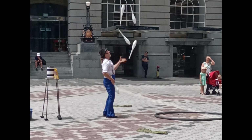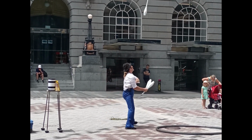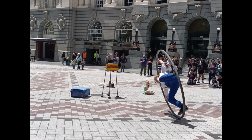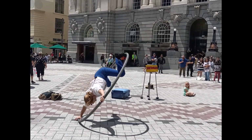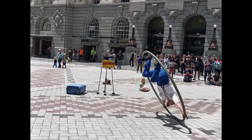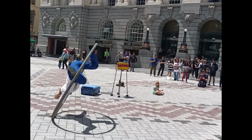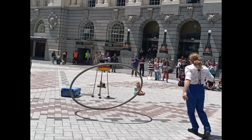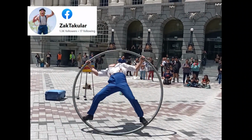Britomart Transport Center, also known as Britomart Railway Station, is the public transport hub in the Central Business District of Auckland. The space above the train station, which used to be part of the busy Queen Street, is now utilized for pedestrians and sometimes street shows, just like the world-class performer, Zaptacular.